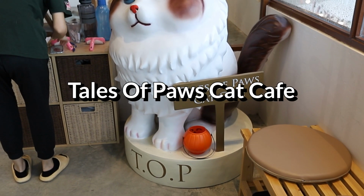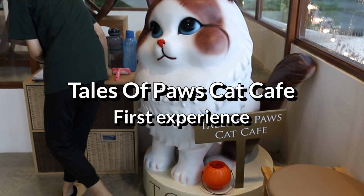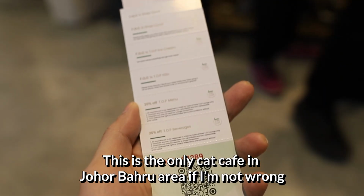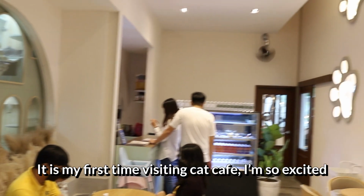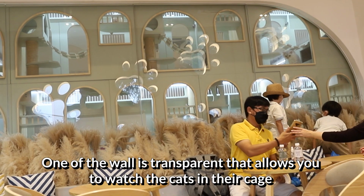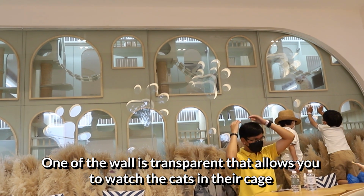They are everywhere. Tales of Paws Cat Cafe. First experience. This is the only cat cafe in Johor Bahru area if I'm not wrong. It is my first time visiting a cat cafe. I'm so excited. Next door is the cat restaurant. One of the walls is transparent that allows you to watch the cats in their cage.